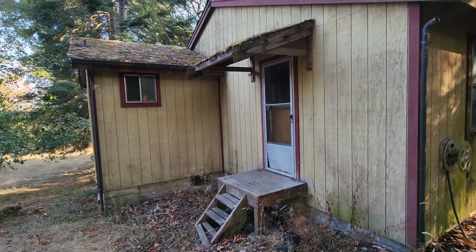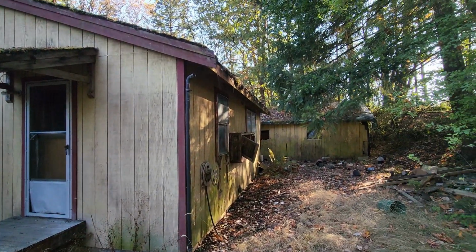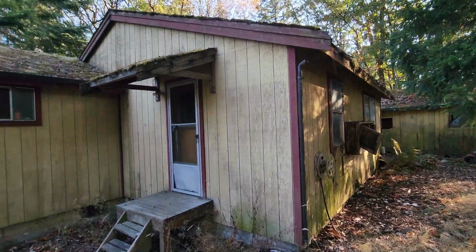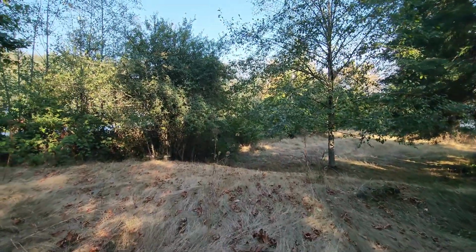For those of you wanting to know, want to check it out, please don't do any damage. If you do, come check it out, explore. No damage, no graffiti, please, or stealing anything.